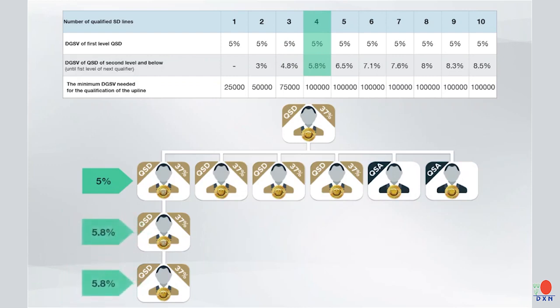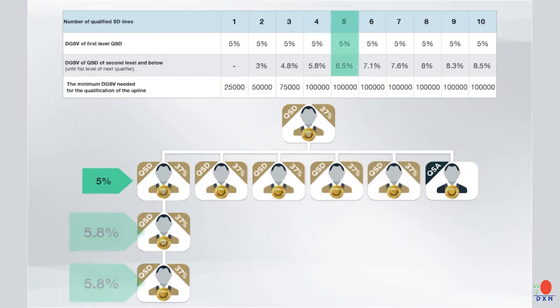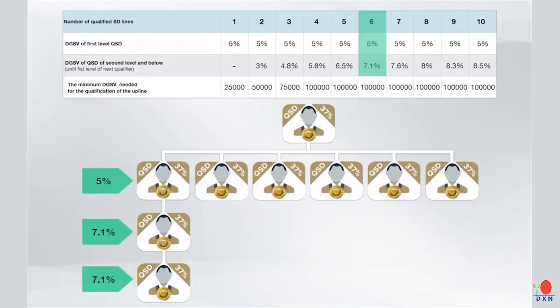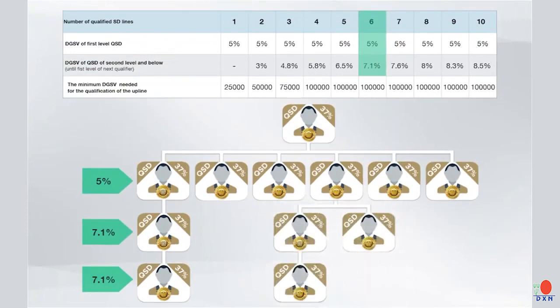You can observe in this slide that with each additional qualified star diamond line, the leadership bonus in the second level keeps on increasing. When you develop 20 qualified star diamond lines, you get the optimum leadership bonus from the second level, that is 10%. From third level onwards, overriding leadership bonus will be applicable, that is, only the difference of that paid to the downline will be paid.